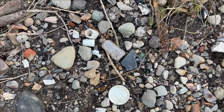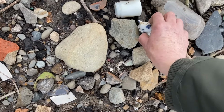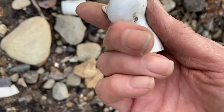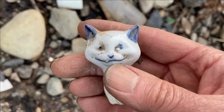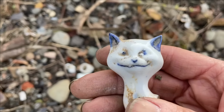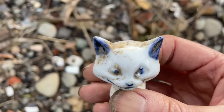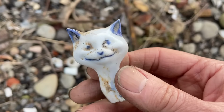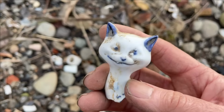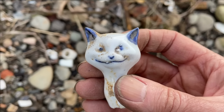Can you see a little face? Because I can. Look at this. It's a little cat. Oh, I really like that. Who could resist a grin like that? Is it the Cheshire cat? Oh my goodness. I could make something with that. Definitely. Oh, that's fantastic. I really, really like it. A blue and white cat.